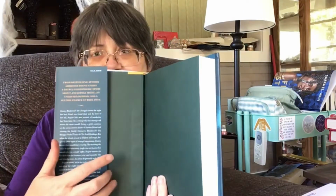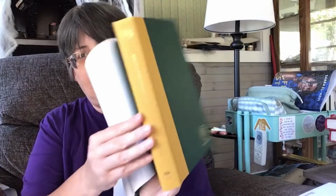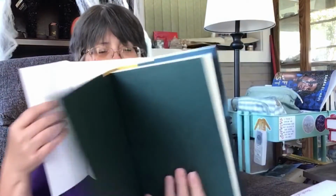This one, it's got the green that I love. And the gold, green gold. But yeah, I am excited for all these books. All three of these books sound like they're gonna be amazing.